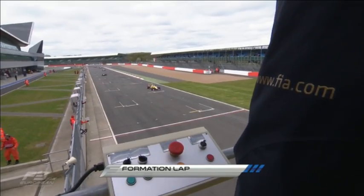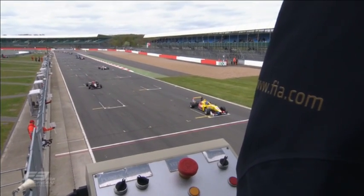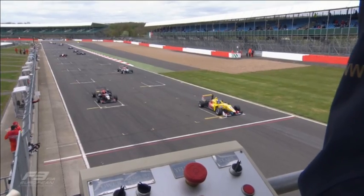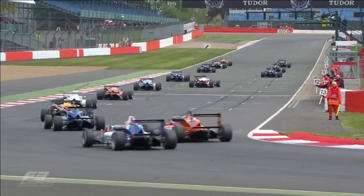So it's a wide circuit this, it's a long circuit. We've had some close times in qualifying. I think we're going to have a cracking first round to the FIA Formula 3 European Championship here at Silverstone.